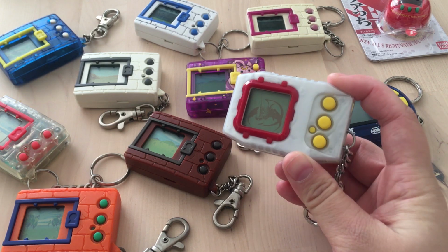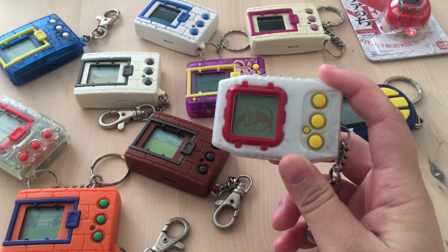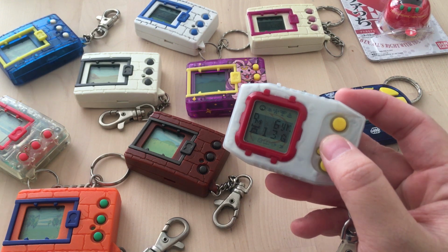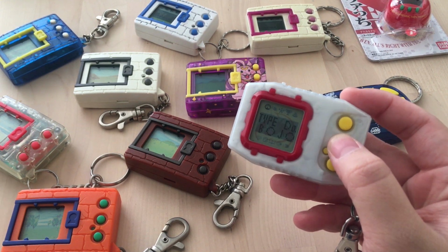I don't use the freeze function as much as I probably should, so I end up just getting a bunch of bad care Digimon, but that's fine. But the option's there if I wanted to freeze them. This one is currently frozen because the tournament's not till, I think, tomorrow, so they're just kind of chilling, literally. So there's that.